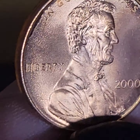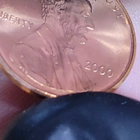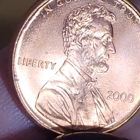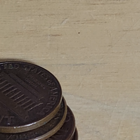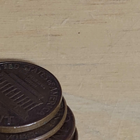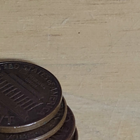And oh, wow. It looks like a strike error. There's something wrong with that 2000. We found the 2000 already. I'm going back. We found a few 2000s. Why do the 2000s on these, the date looks so light. Is that the way they are?